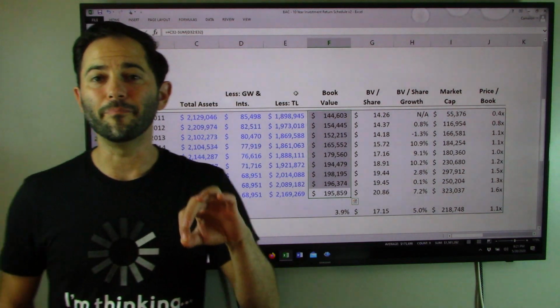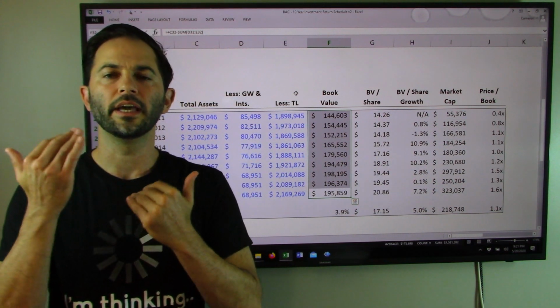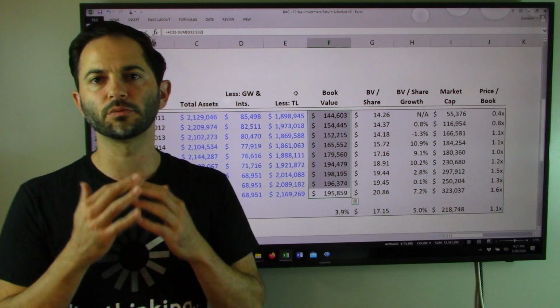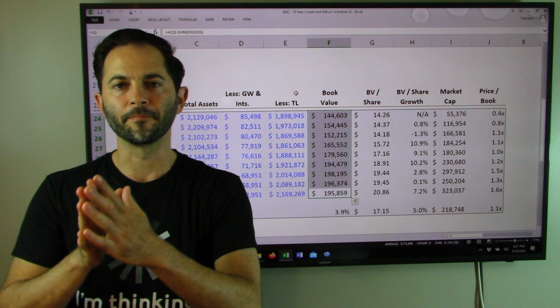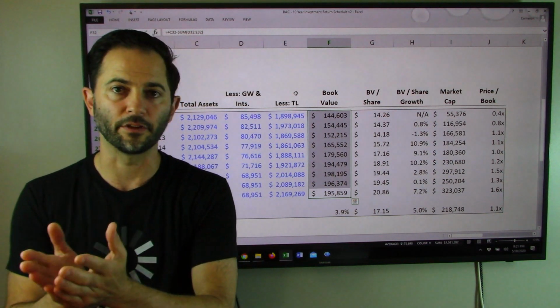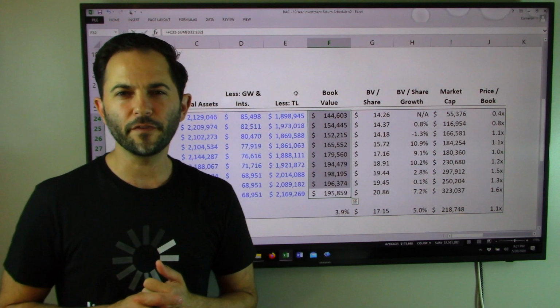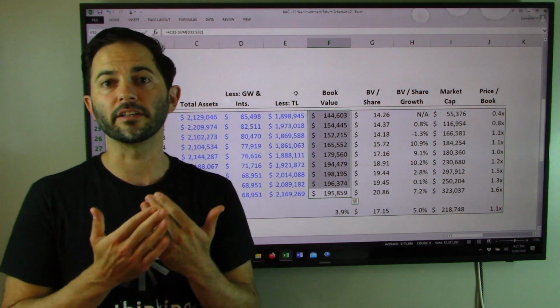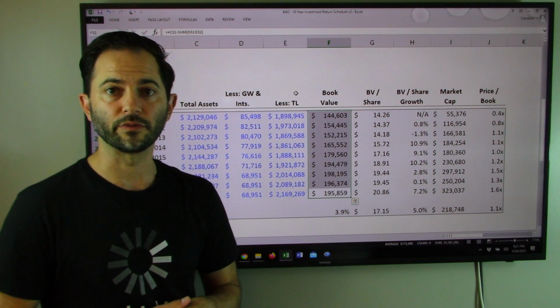Book value for a bank, because they mark their assets and liabilities to market annually, is much closer to actual liquidation value than for a traditional manufacturing company, which capitalizes cost at their original purchase price and can be stale. Here we know it's mark to market data, so it's fairly close to what they could get in liquidation, and the book value is a reasonable estimate of that.